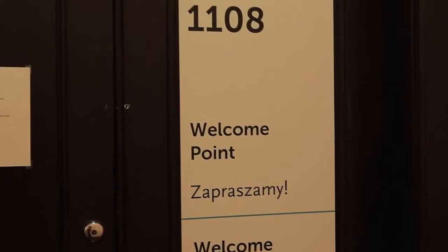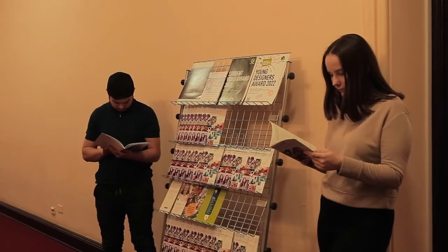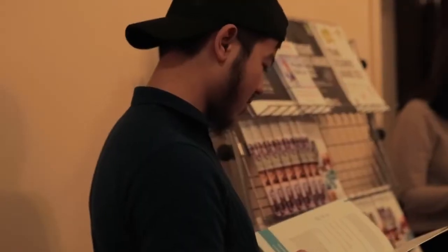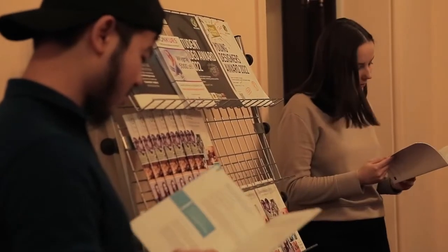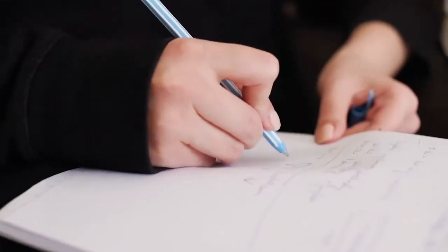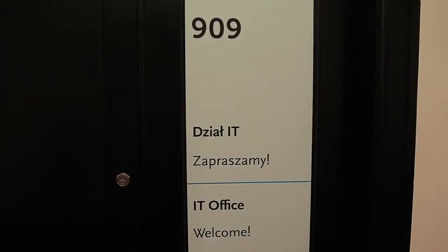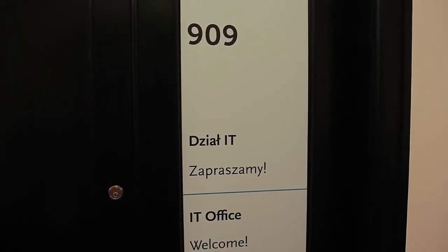In the next room, 1108, you will find the Welcome Point, a place where all new students can have their questions answered. You can also find out about issues related to the legalization of your stay in Poland. If you have technical issues during your studies, the IT department will be at your service in room 909.